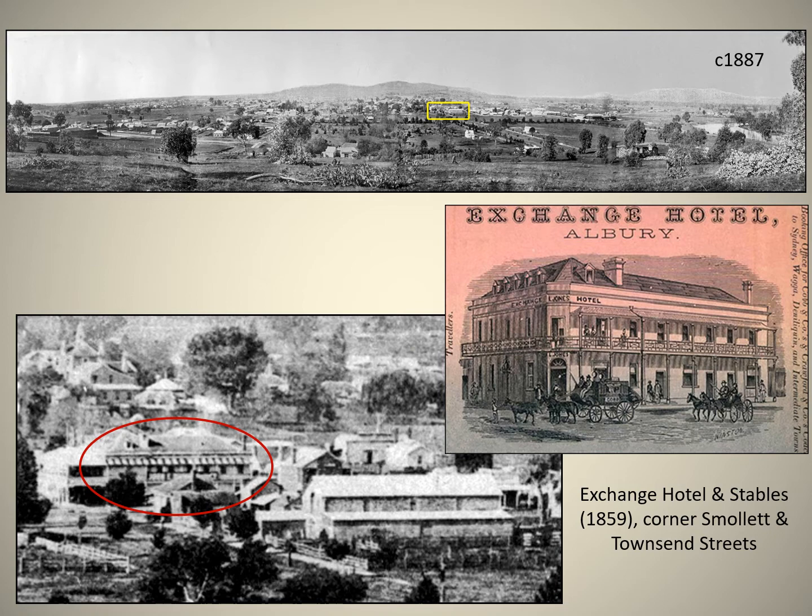As the postcard image implies, the hotel was an important stopping place for coaching companies such as Cobb & Co and Crawford's. Amongst many other money-making ventures, Brickell and Kidd won the contract to build Albury's first Union Bridge for £7,500. The bridge opened in 1861.